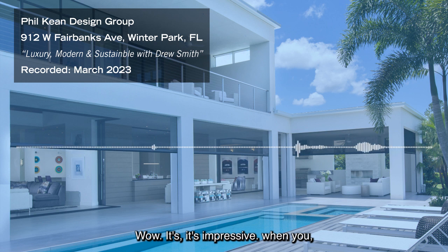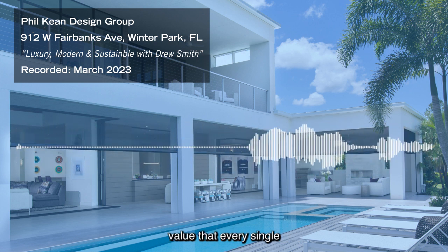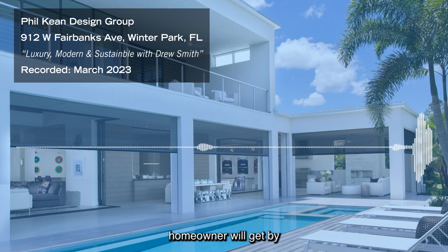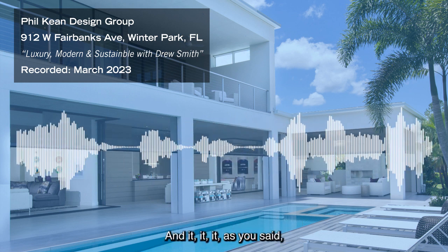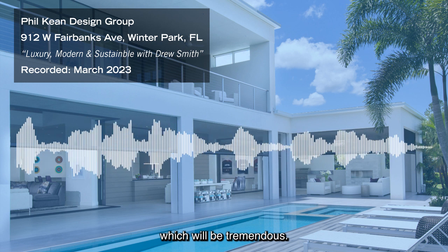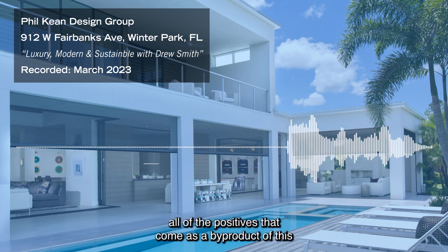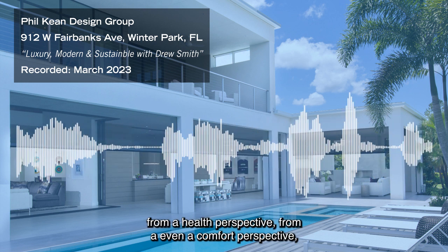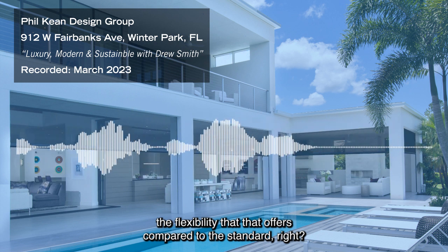Wow. It's impressive. When you really think about this, it's so incredible the amount of value that every single homeowner will get by incorporating these types of features into their home. And as you said, and I think this is really important for everyone who's listening to grasp, it's beyond saving on utility bills, which will be tremendous. If you look at the valuation of the home, if you look at all of the positives that come as a byproduct of this, from a health perspective, from even a comfort perspective, as you mentioned, LED lighting and the flexibility that offers compared to the standard, right?